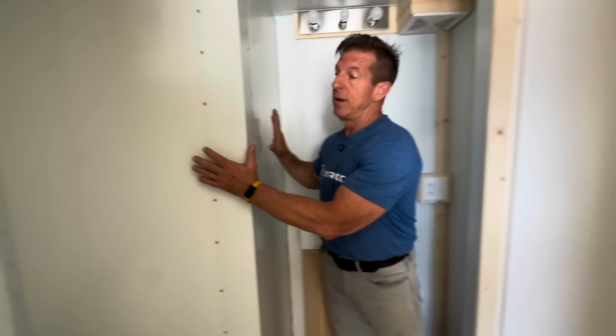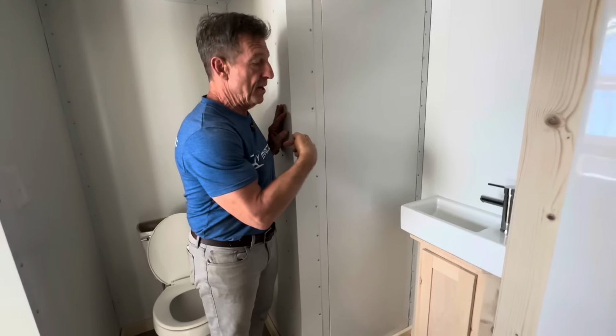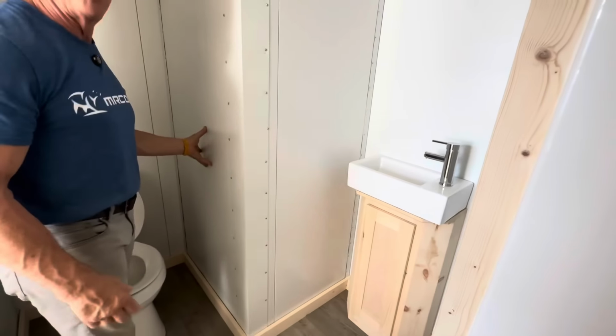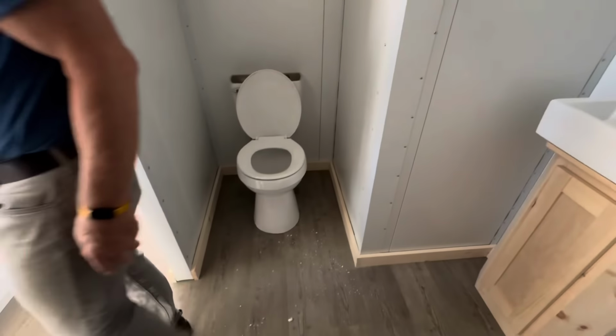Now behind me right here, the reason this protrudes in is because that's where the washer and dryer is. It's accessible from the bedroom. And the reason we do that is you cannot get to your washer and dryer for the sink or the toilet from the bedroom, right? So we put it in the bathroom in a closet.